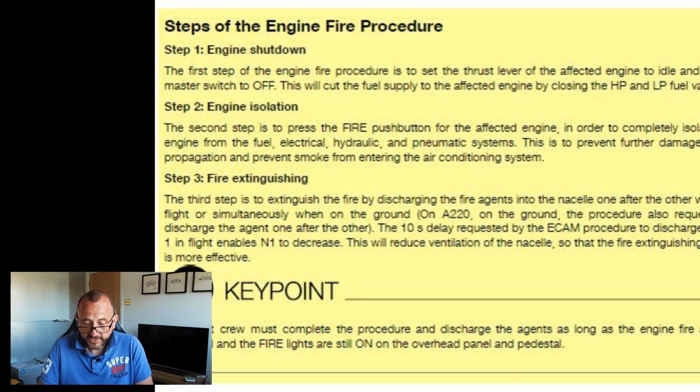Second stage is isolation. The second step is to press the fire push button for the affected engine in order to completely isolate the engine from fuel, electrical, hydraulic and pneumatic systems. This is to prevent further damage or fire propagation and prevent smoke from entering the air conditioning system. I think that's the important bit there to take away here, or one of the important factors.